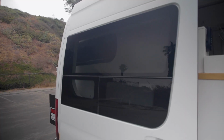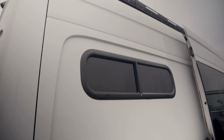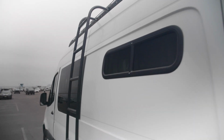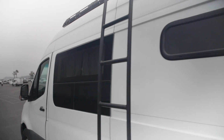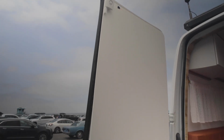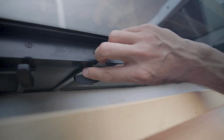The first step was installing windows and a ceiling fan, which we learned is indispensable for good air circulation. We knew we wanted plenty of natural light inside the van, mainly so we could do some product photography for our company. However, we also wanted some privacy. So we decided to go with side windows, but no windows on the back doors. That was the best decision.